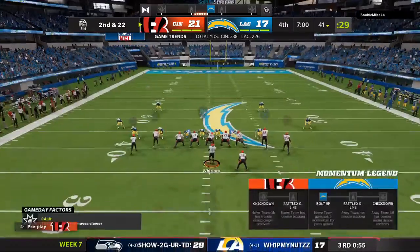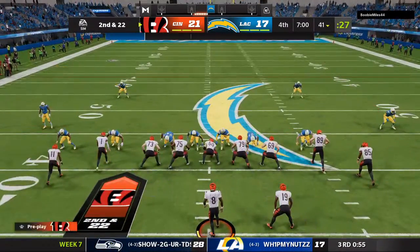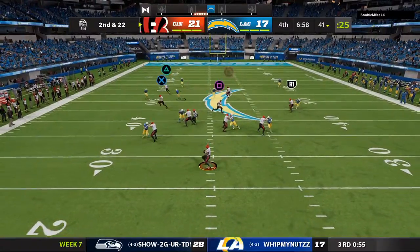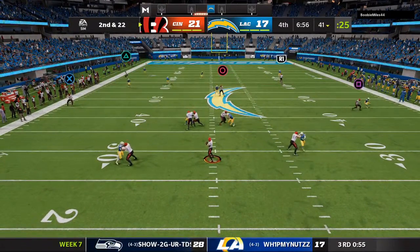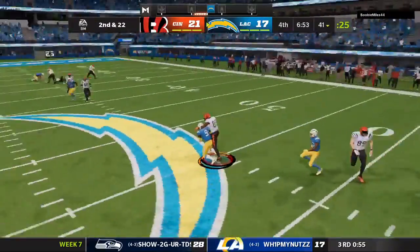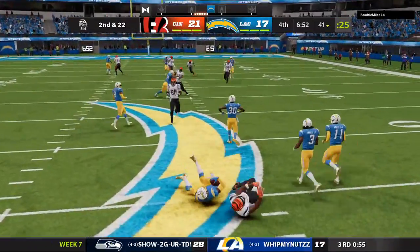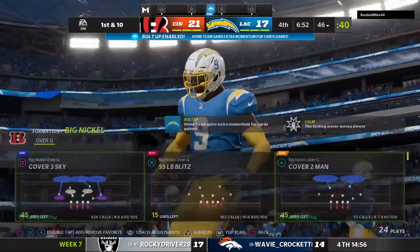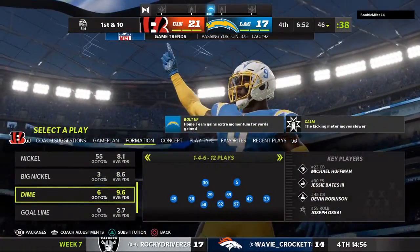A lot of ground to cover. 2nd and 22. Operating from the gun, Whitlock. And look at this. They get the turnover they needed. It's intercepted. Picked by Kenneth Murray. And the Chargers are right back in this football game.